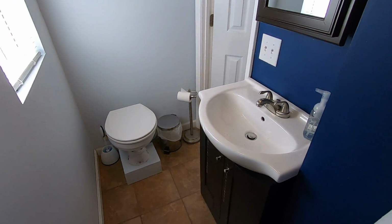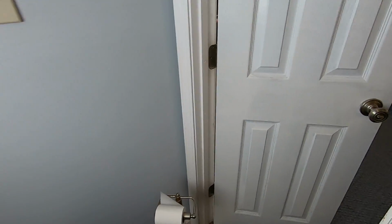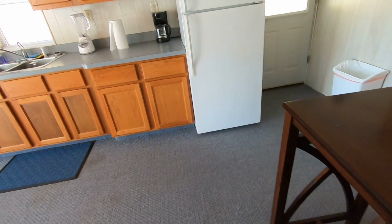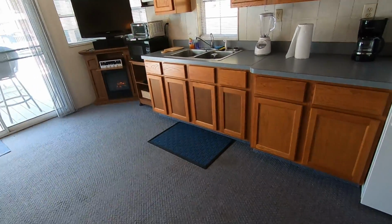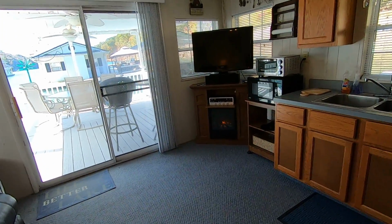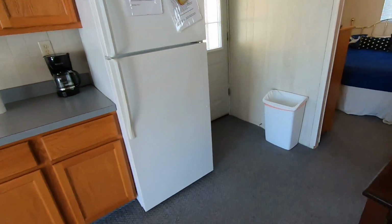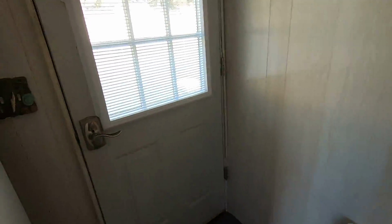So we've got a walk-in shower, a small little vanity sink, and then again that is a marine head. And that's going to send all your wastewater to a holding tank. Now, I believe the holding tank capacity on this one is approximately 100 gallons. We've got a 19.9 gallon hot water heater. And as I said, this one does have a water maker system.